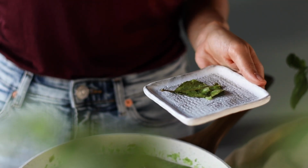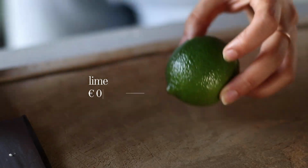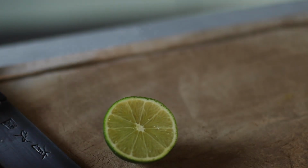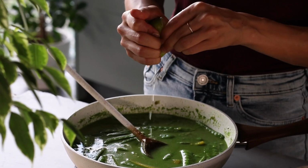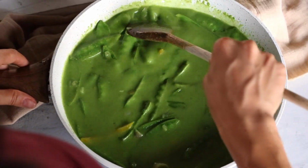Now just before serving this one up, we want to remove the lemongrass and the kaffir lime leaves from the soup. These were just to add flavor, but they're not for eating. And then I also like to add a bit of fresh lime juice, which I think really brings all the flavors of the soup together. So the juice from half a lime does the trick, but feel free to add in more if you'd like. And then once we've stirred that in, we're ready to serve this one up.